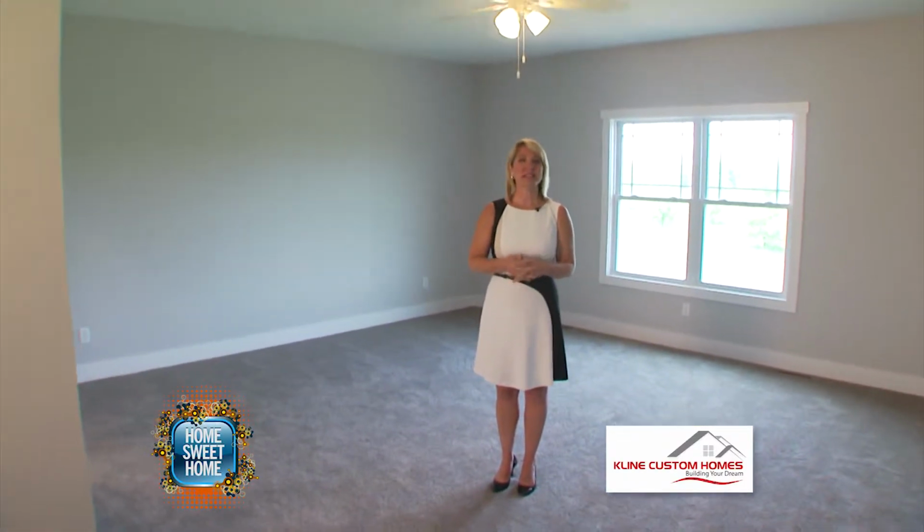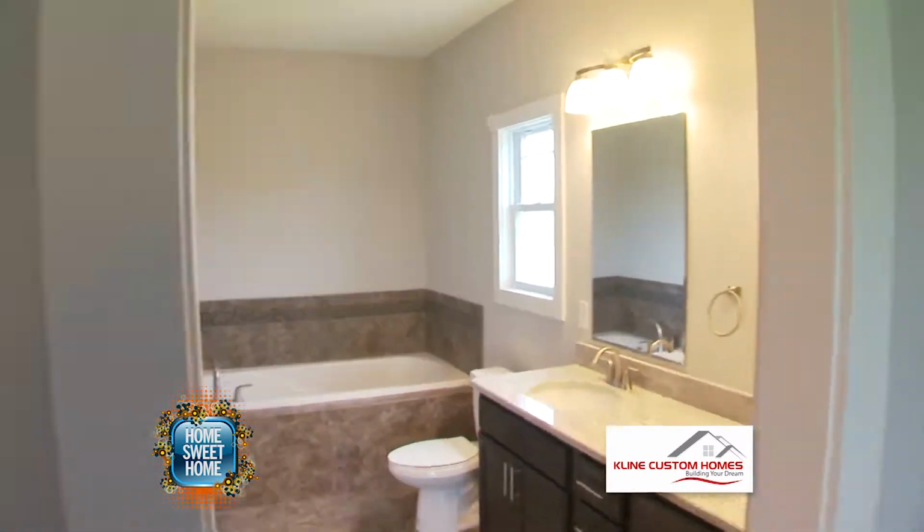A generous size master bedroom can be yours if you visit Klein Custom Homes, whether they build for your first home or your last.